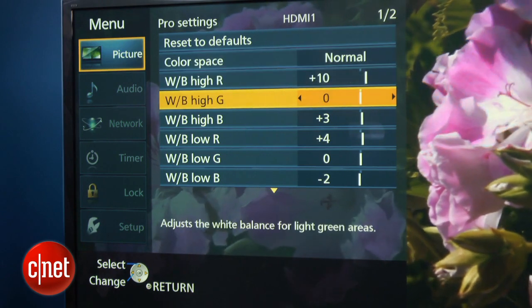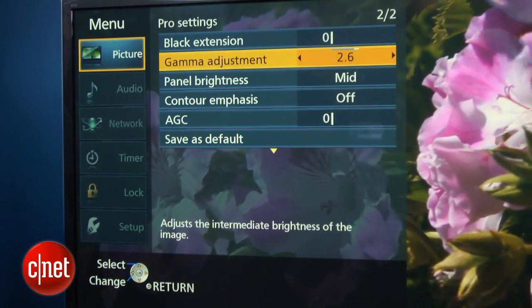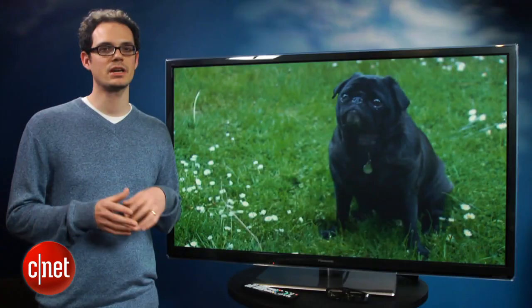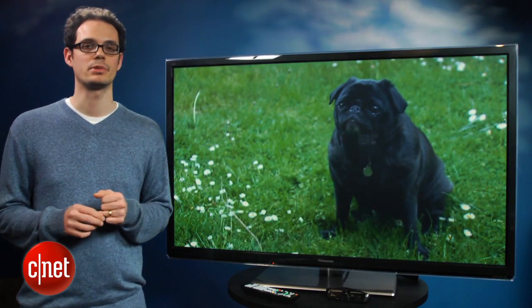Compared to the competition, the ST50 has fewer picture controls than seen on a lot of the other higher-end TVs. It doesn't have the 10-point grayscale. It gets by with the 2-point. There's also fewer settings for color management, but on the flip side, we found that the presets were pretty darn good this year for the custom mode, and that's a big improvement compared to last year.